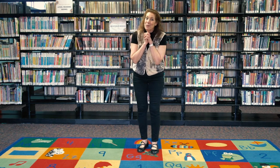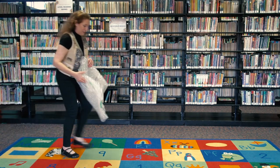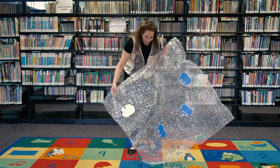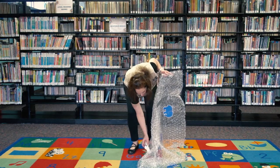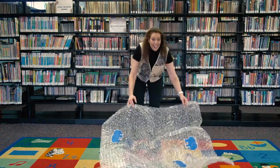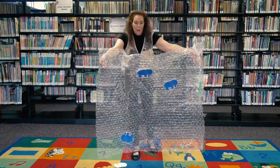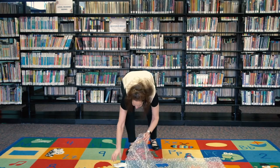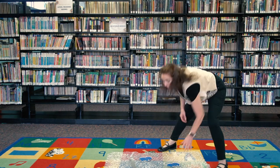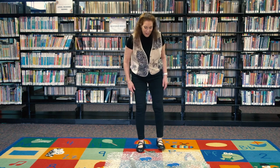Well, I have something very special for you now. And parents, adults, this is something you can do really easily. You're gonna take a big old piece of bubble wrap, and I attached elephants so they can do the elephant stomp. They're not staying on very well, but you can attach anything you want, because we might do other animals as well. One of the things for coordination you can do is see if they can actually hit the elephants.